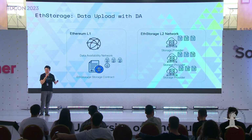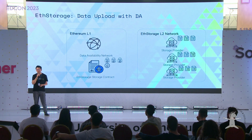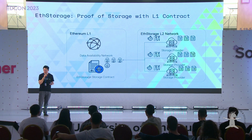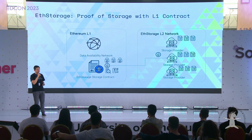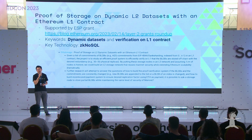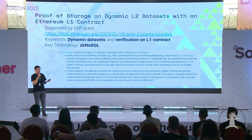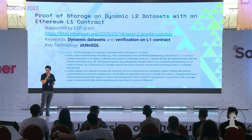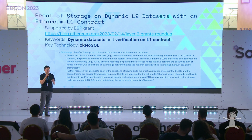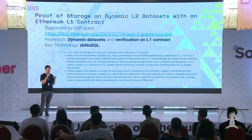Once they have received multiple requests from users with accumulated data, the next step is to generate the storage proof to show that a large number of storage providers are storing the data. Once the storage proof is generated and verified on chain, the storage provider will receive the corresponding Ether as a reward. That's precisely what the Ethereum ESP grant is supporting us to research: how we are able to prove a large number of dynamic off-chain data sets and verify the corresponding storage on top of an Ethereum Layer 1 smart contract.